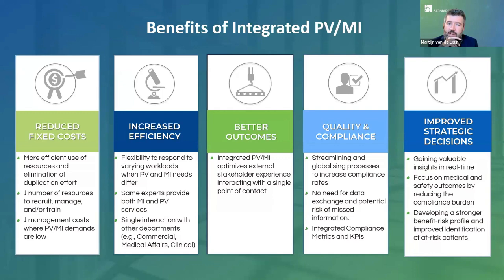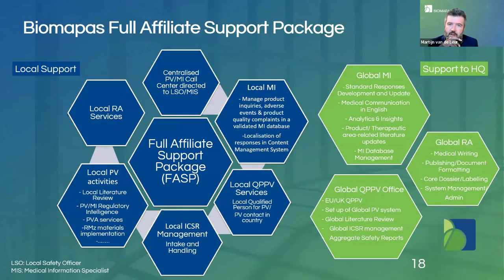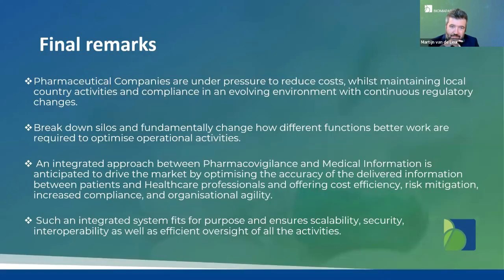And then we have one more slide here on how that works for us at Biomapas and how we support many of our clients. There are all kinds of different options possible, of course, but the ultimate solution that we provide is a full affiliate support package, which goes, of course, even beyond pharmacovigilance and medical information. Typically, smaller companies who don't have so many dedicated resources in all the countries come to us and ask for taking over basically this whole local support beyond pharmacovigilance and medical information. In addition, we also support from our headquarters with either selected services or full global medical information coverage, global regulatory affairs, and global QPPV office services. But I trust you believe that we have all those services.